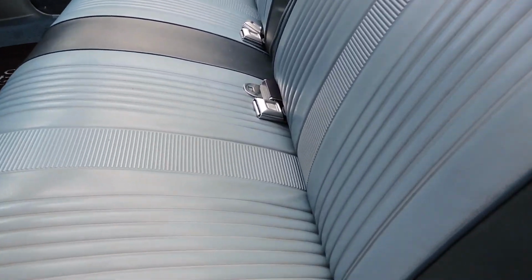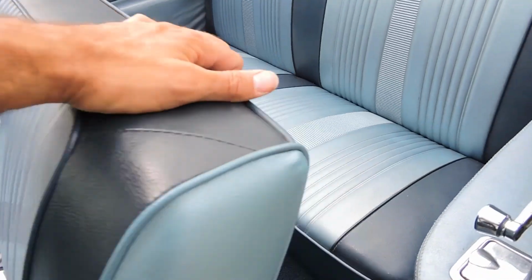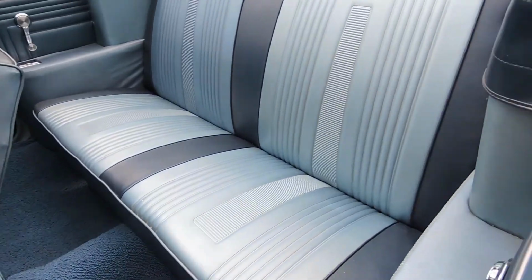The driver's side seat cleaned up really good. If we want to pick on it a little bit, you start getting a tiny little split right there. Like I said, it's microscopic, but other than that, the seats still feel good. The foam feels good in them.